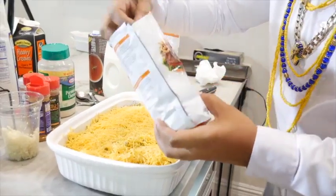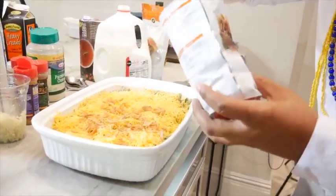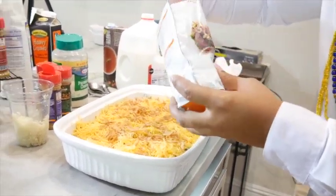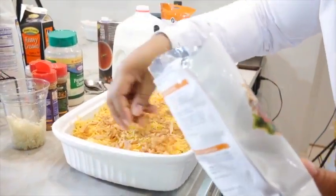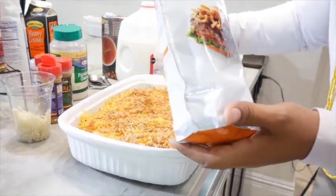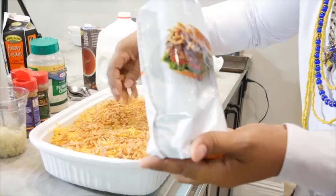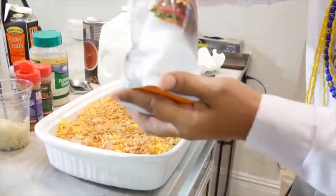Finally, I'm gonna take some of these crispy fried onions like that, y'all. And I'm gonna put it right on top of that cheese. Yes. Look at that. And see, the beauty about this is we're making this the day before. We're actually gonna serve all the food tomorrow. So this is something you can make the day before, and pop it right in the oven when it's time to serve. Get it all heated up and bubbly, and it's good to go.